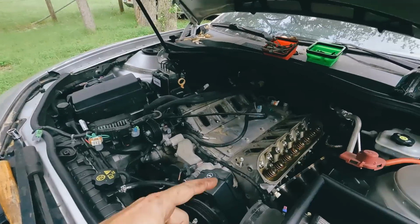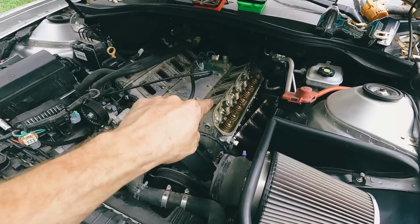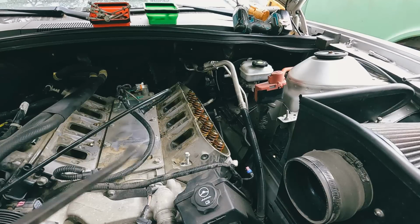Alright, moment of truth for one side. About to pull this head off. We're going to find out what's going on under there. So let's see if we can get it off of here. Alright, let's see.